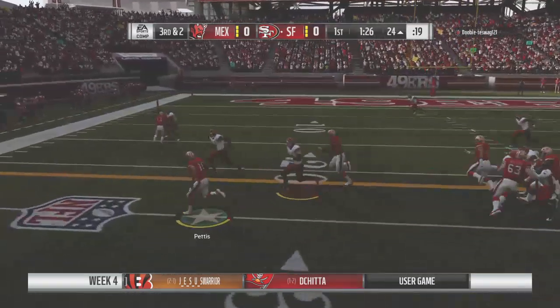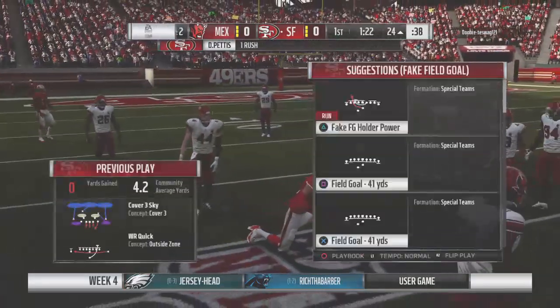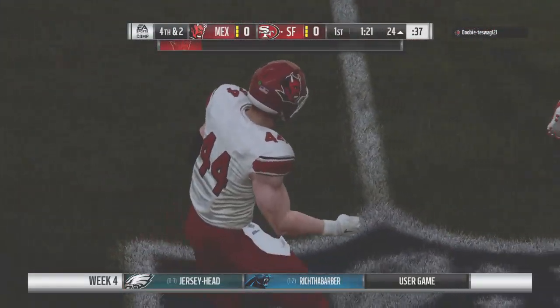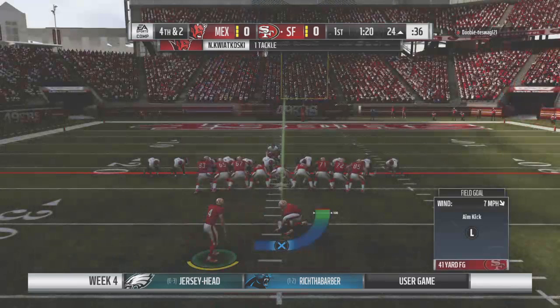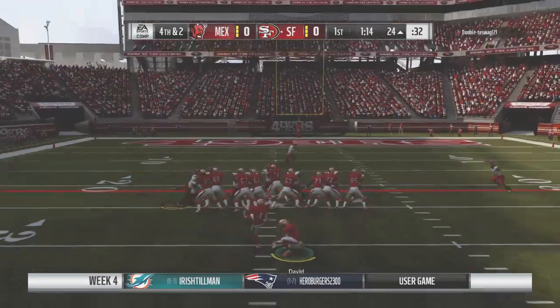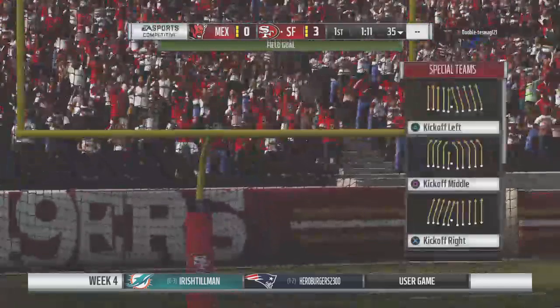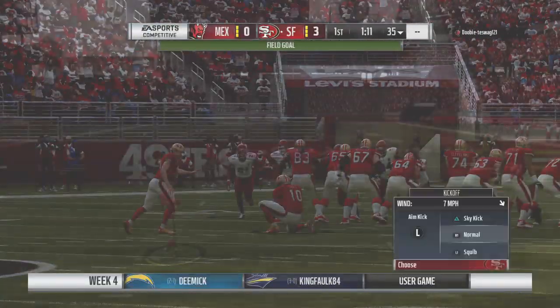Trying a little razzle-dazzle on 3rd and short. No gain there on the play, and that's going to leave him with a 4th down. Now Jake Elliott for the field goal try. From the left hash, this will be a 41-yarder. And Elliott puts this one through. And the 49ers take a 3-0 lead.